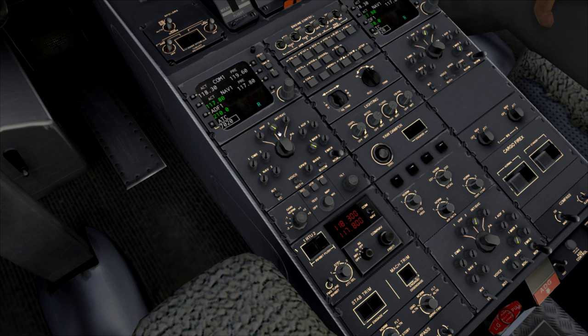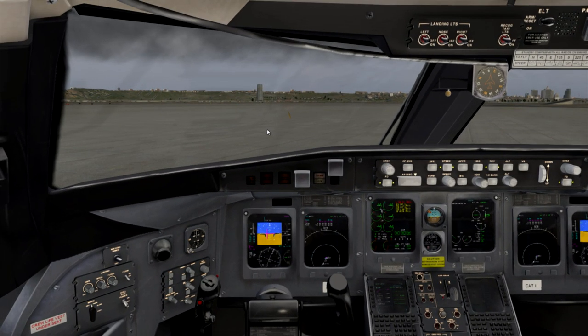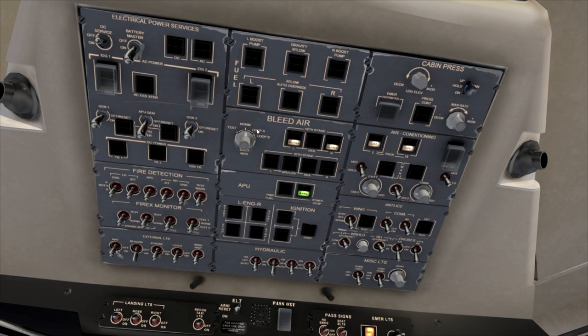Bit of a fine art there. Alright, transponder to normal. And we're ready for engine start. Fuel pumps on. Open up the APU valve. Open up the isolation valve.